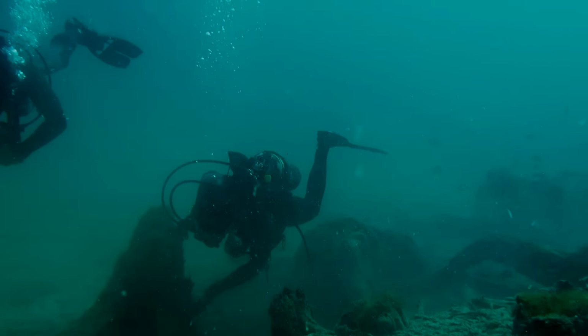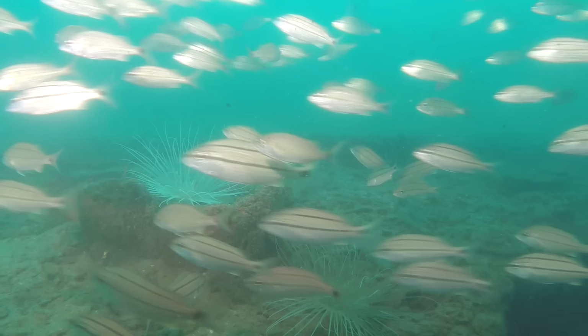You could see the big swelling bottoms of the cypress trees. You could see the knees. You could see the limbs. You could see tree trunks laying on the bottom. There was still bark on the trees. It was absolutely extraordinary. You know, it's like a coral reef.